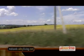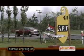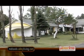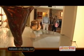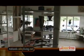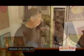We follow the first rule of Route 20, which is to stop at the different attractions. This curious gallery has caught our eye a few times in the past, and today we stopped to peek inside. What a surprise! Artwork by the hundreds, by local artists, many whom we've featured on the show. Owner and artist Jorge Gil has cleverly utilized every inch of space.